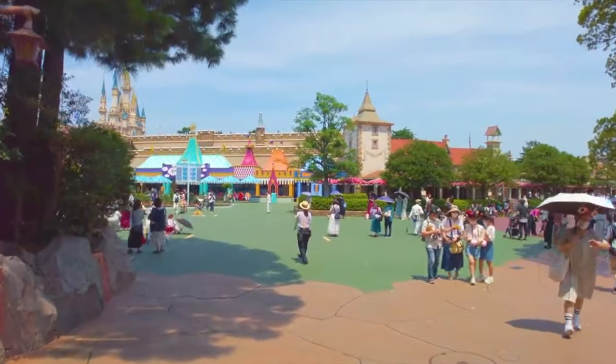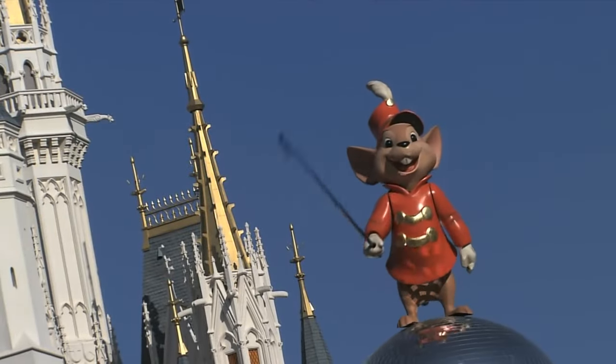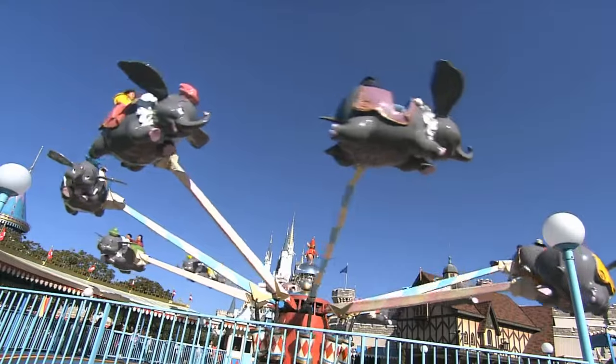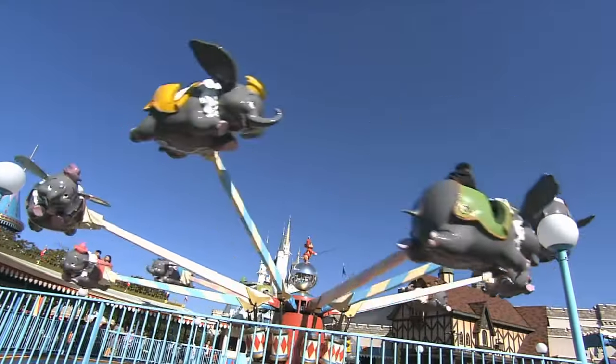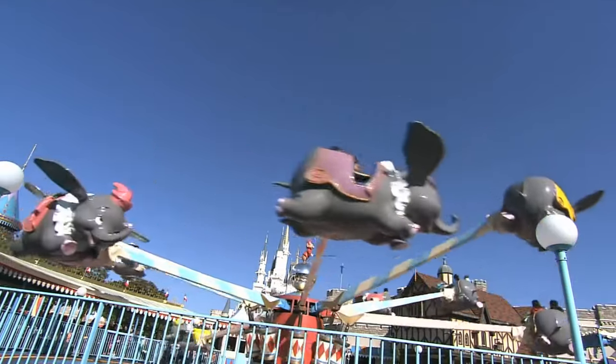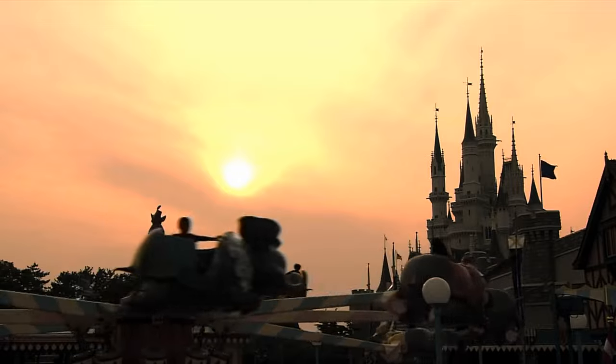It's time to move on to Fantasyland and the 11 amazing attractions that it has to offer. The first attraction you will see as you enter the land is Dumbo the Flying Elephant. This is the classic aerial carousel style ride that is perfect for younger guests. This is the only attraction that can be found at all six Disney castle parks worldwide, so you know it's a fan favorite.